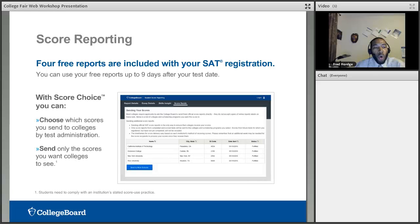So 4 free reports are included with your SAT registration, sending those scores to campuses, to colleges. Because once you get your scores back, you need to send them to the colleges. That's what they're going to be asking for. What did you make? And you'll send your scores. With Score Choice, you can choose which scores you want to send. So that's a good point. A student may take the SAT and not feel like they did well. They don't have to send that score. They can take it again and send the next score. If they don't feel like they did well, they can take it again and send the score that they feel like they really achieved high marks on.